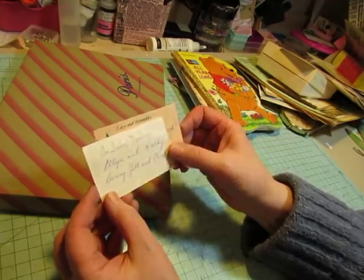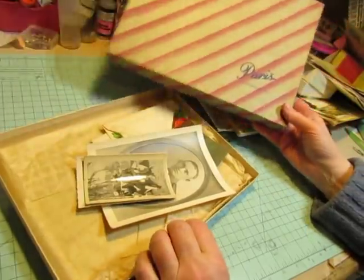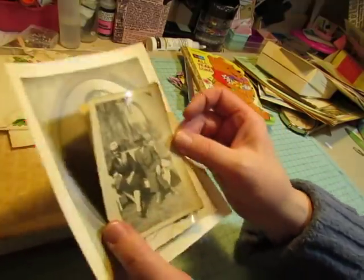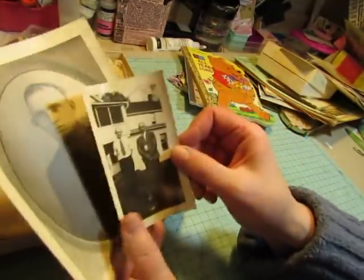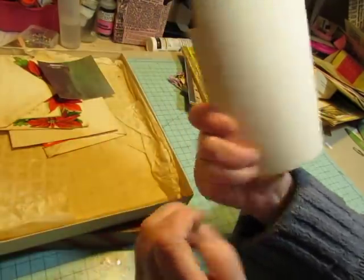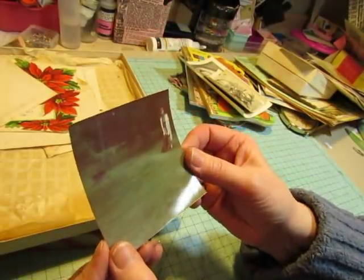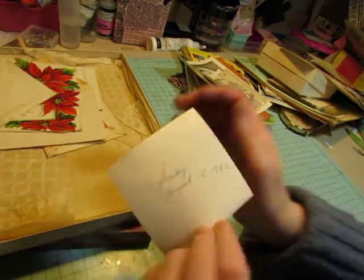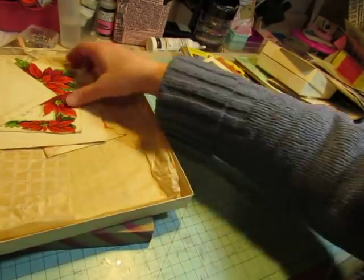Sympathy. I don't want to keep sympathy cards. The floral ones. This little box has some photographs in it. Interesting. This is 1916. There's a lady with a dog. Now, my friend had given me some photographs already that had this red-headed lady and her red dog, remember? That's not a very good picture, though.